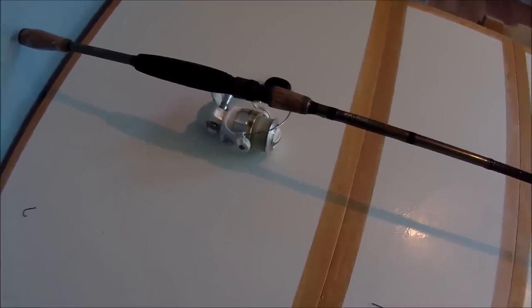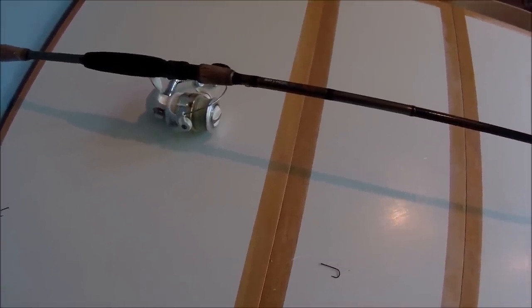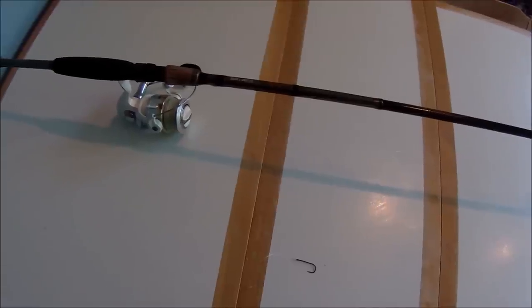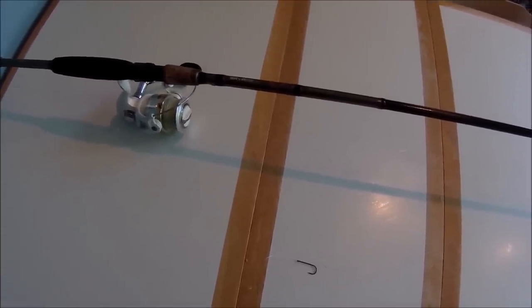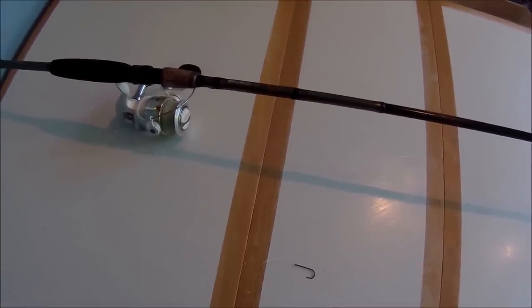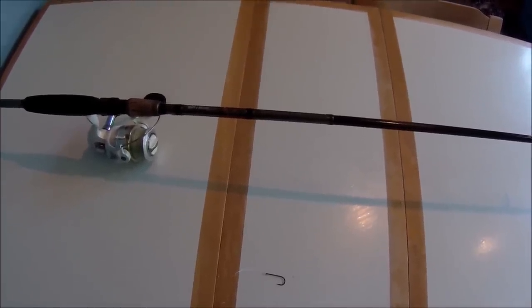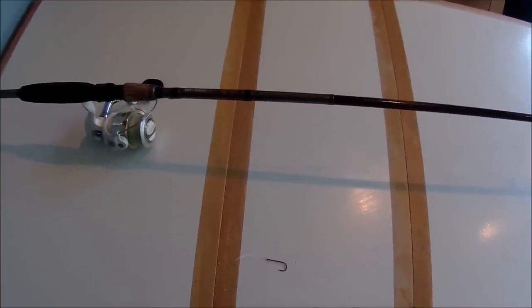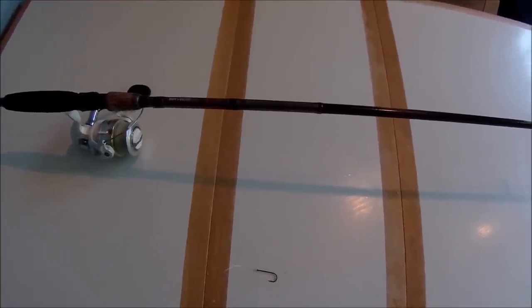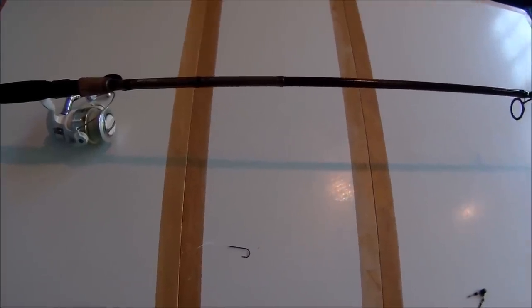Attached to the braid, I've got a nylon leader. It's a 15 pound nylon leader, and it's twice the length of the rod. Now I find that very, very important when using braid for gilthead bream fishing. The reason for that is they're such a hard fighting fish, and with braid having virtually no stretch at all, I find that a good length of nylon as a leader just gives that little bit of cushioning when you're playing the fish.